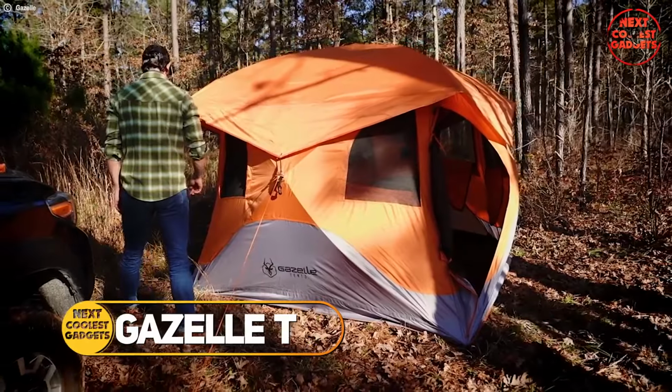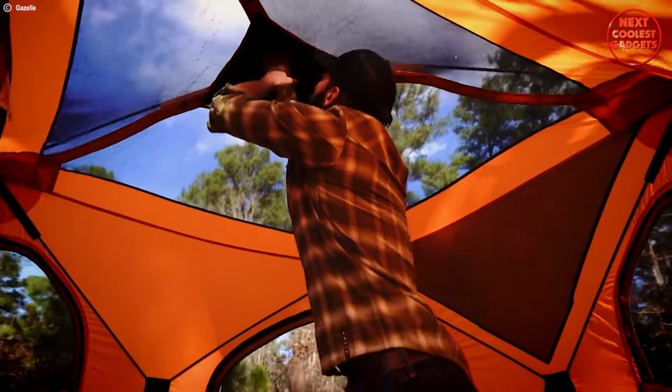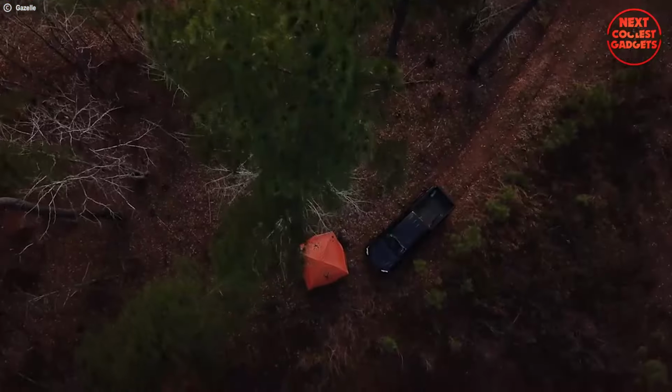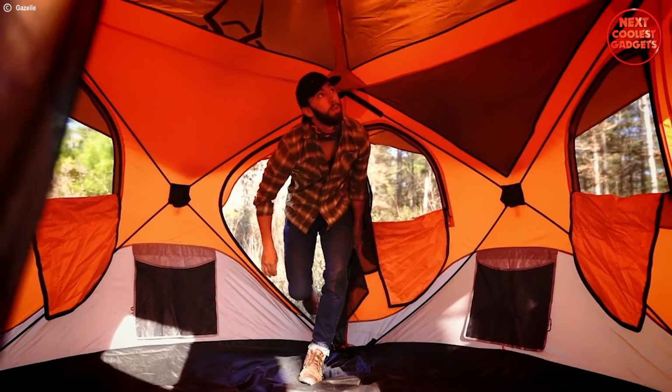The Gazelle T4 Hub stands out for its incredibly fast setup time. This pop-up tent can be pitched in under 90 seconds, making it perfect for those who want to maximize their time enjoying nature. It offers a spacious interior, durable construction, and excellent ventilation.